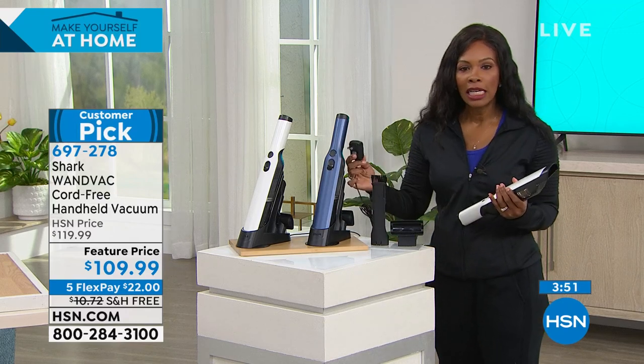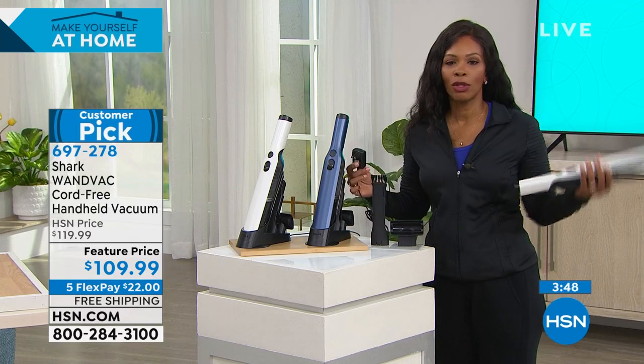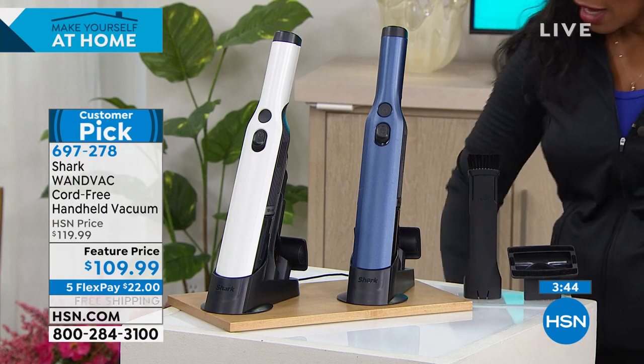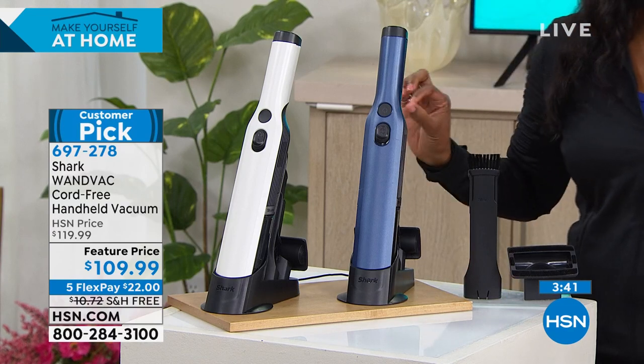It's just a two-prong. So where are you gonna plug it in? Anywhere you have two prongs. It's not even a three-prong. So you plug it in, one plug, and that's the only plug you'll ever have to do.